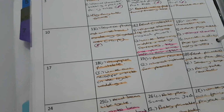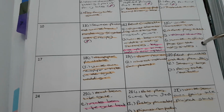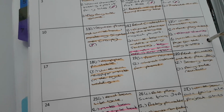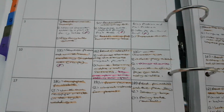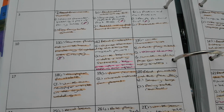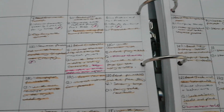Then we have a newspaper printable, which explains to her what you need to include in an article, and then she's going to write her own article on the royal wedding. So I'm going to get some wedding magazines and things so she can cut dresses out and cakes and flowers and everything else and make her own little article as though she was reporting an actual royal wedding. So that'd be really fun.